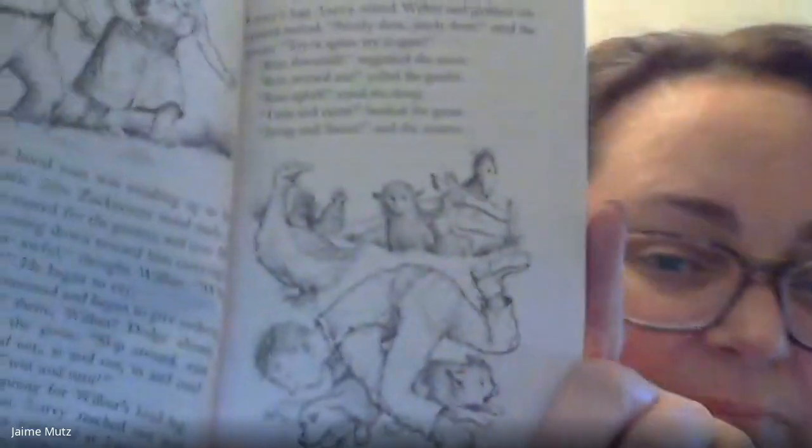"Run downhill," suggested the cows. "Run toward me," yelled the gander. "Run uphill," cried the sheep. "Turn and twist," honked the goose. "Jump and dance," said the rooster.